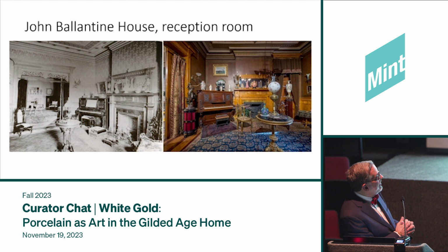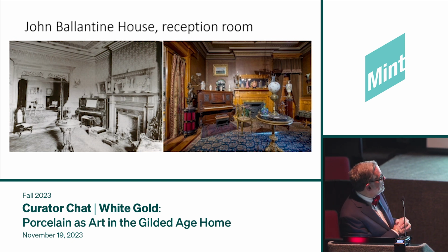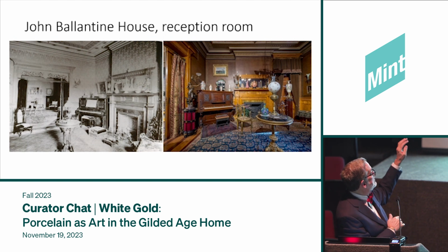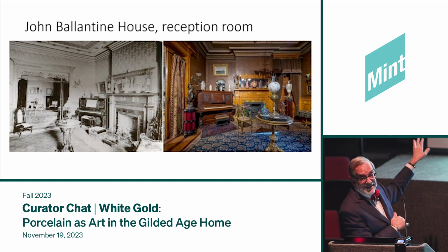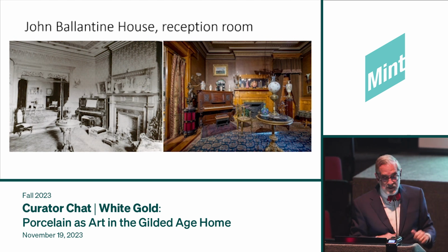And then, so here we have a period photograph of the reception room in 1885 when the house was first built. And I could go on and on endlessly about the decoration, but you don't care, and I don't need to. But you can see all the stuff on the mantelpiece. And you can't because the picture is so blurry, but there's also a lot of stuff on the mantelpiece in the parlor. Stuff on every surface, that was the rule.